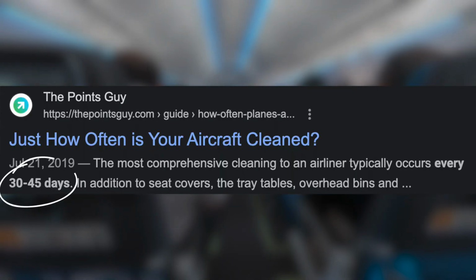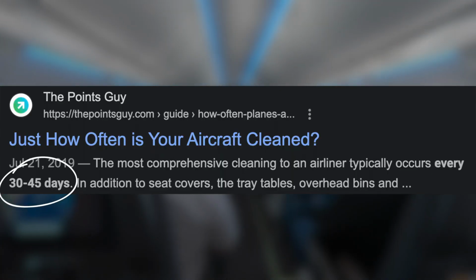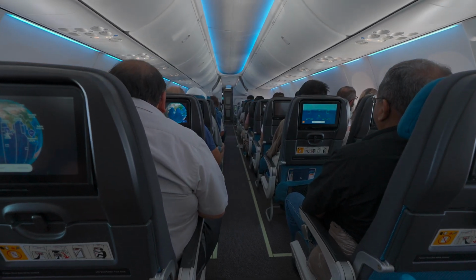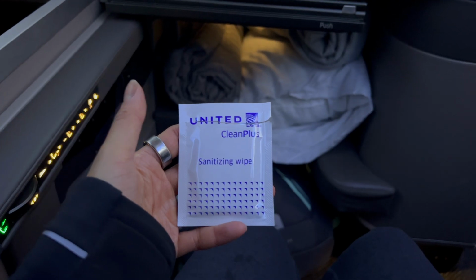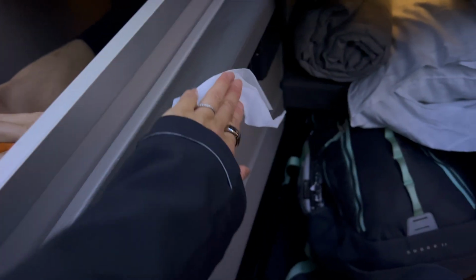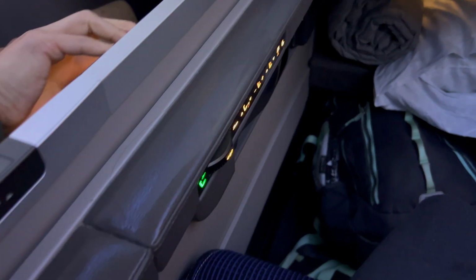Now, airlines supposedly do a deep clean every 4 to 6 weeks, and in between flights they supposedly spray disinfectant. But if you are a clean freak or get sick easily, or you're immunocompromised, just a quick wipe down can give you a better peace of mind and limit the chance of getting sick.